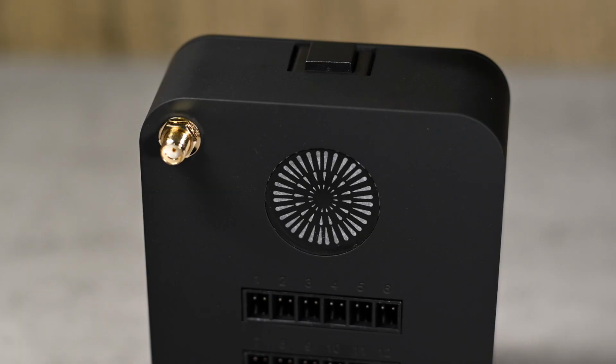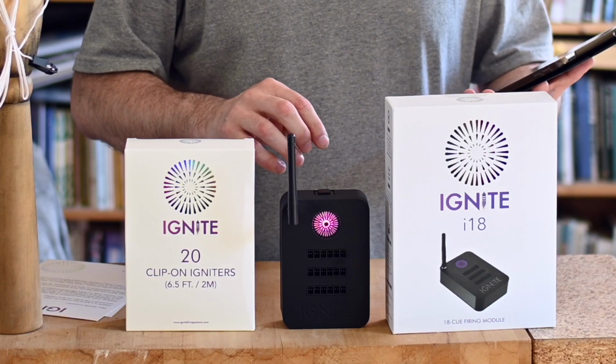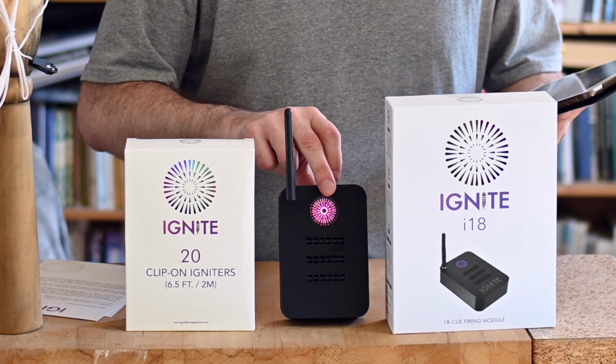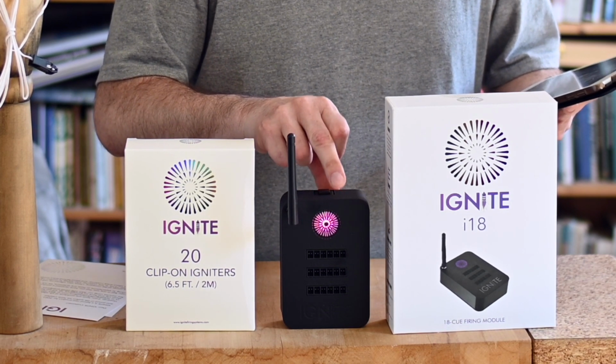The on-off button is located on the top. It's push on, push off. That is also quite rattly, so that's possibly another place where damp could get in if you're not protecting it. And on the top there is a light here which shows that it's on. You can change the color of this. Essentially each module in the system can be assigned a color so you can tell them apart. Again, more on this a little later.